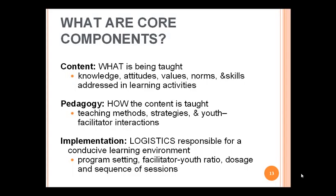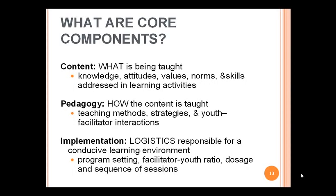Core content components refer to what is being taught in the program. These include the knowledge, the attitudes, the values, the norms, and the skills that are addressed in the program's learning activities and are most likely to change sexual behavior. For example, knowledge about refusing pressure to have sex, perception of HIV risk, attitudes about abstinence, values about monogamy, norms about using condoms, or skills to refuse sex.